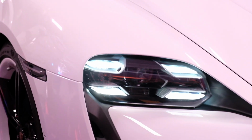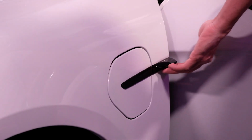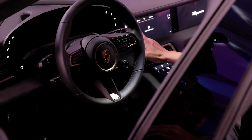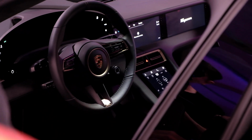Sure, if you look at the specs and the powertrain and the price point, you'd think that the Model S and the Taycan are obvious competitors. In fact, the Model S beats out the Taycan in both range and the 0 to 100 sprint. But I think that being in the Taycan is a very different experience than being in a Model S.